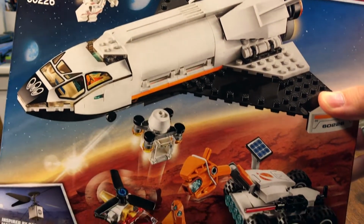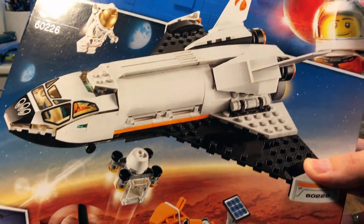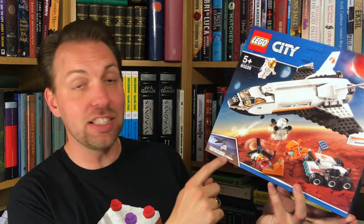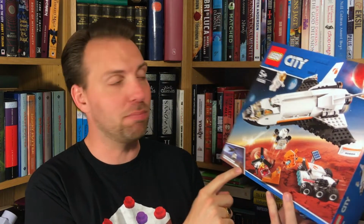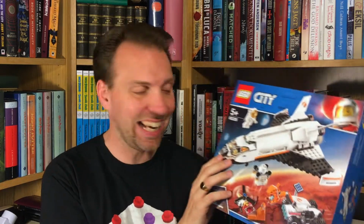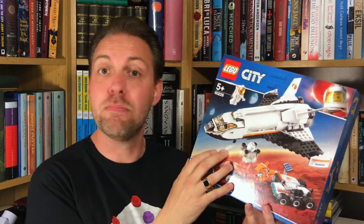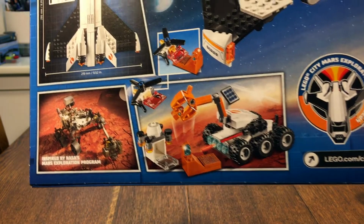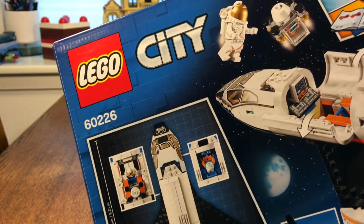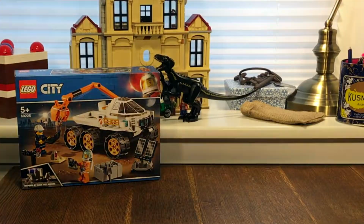And it looks like there's some cool stuff in here, some stuff that's supposed to move around down on the ground on Mars, which I like. And I like this little message here that says inspired by NASA's Mars exploration program. So it is supposed to be pretty realistic, and I like that. Not that I don't like the science fiction space stuff, but this more realistic approach is something I think is pretty cool too. Some interesting stuff happening on the back as well, a little demonstration of the functions that's in there. So yeah, this one is great, and I'm looking forward to building it.